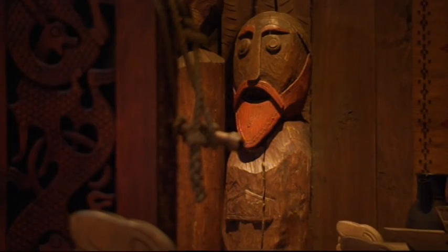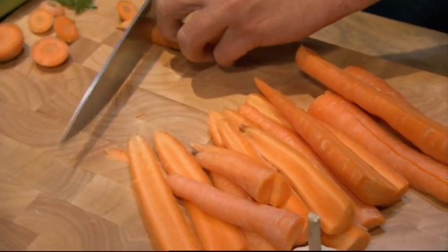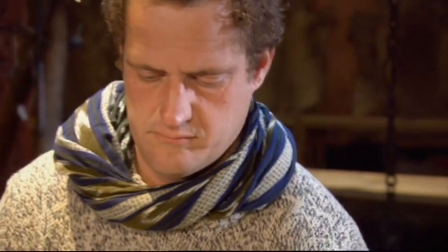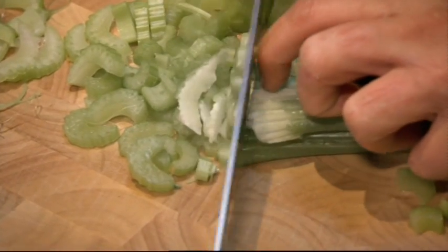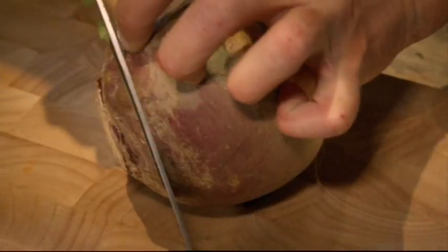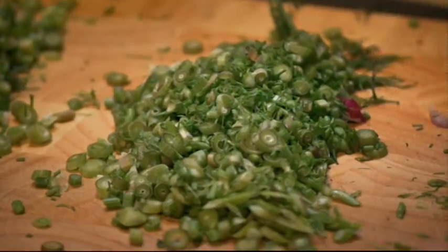I'm in the chieftain's hall of the Longhouse, making a start on my Norse soup. The Vikings were not, first and foremost, plunderers. They were tradesmen, farmers and fishermen, living off what the land can give them and what trade can bring back home. They have lots of ingredients from the sea, from the land, wild game, fresh fish and herbs. So they really knew how to spice up the food, so to say.